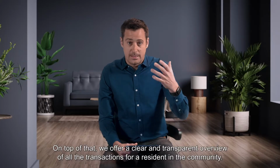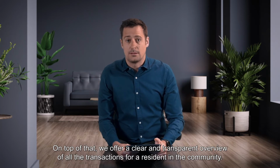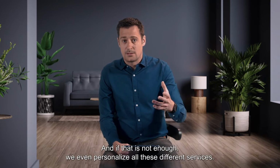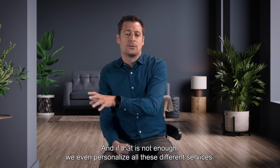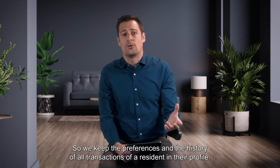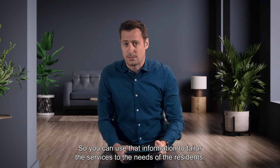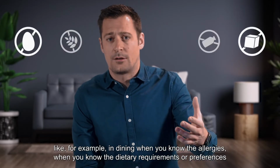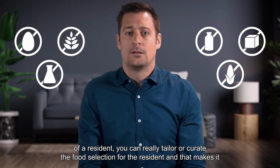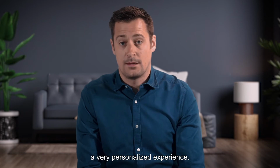On top of that, we offer a clear and transparent overview of all the transactions for a resident in the community, also accessible by the resident, but the family member as well. And if that is not enough, we even personalize all these different services. So we keep the preferences and the history of all transactions of a resident in their profile, so you can use that information to tailor the services to the needs of the residents. Like, for example, in dining, when you know the allergies, the dietary requirements or preferences of a resident, you can really tailor or curate the food selection for the resident. And that makes it a very personalized experience.